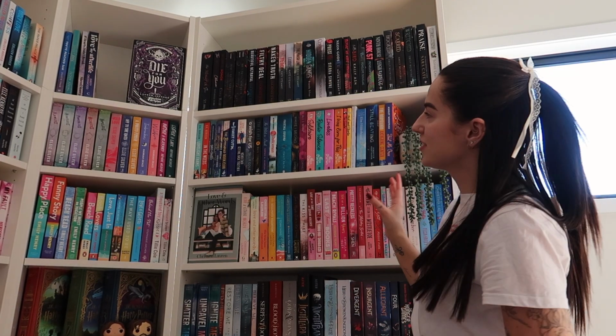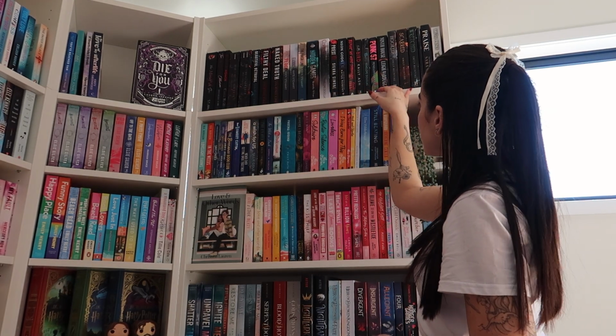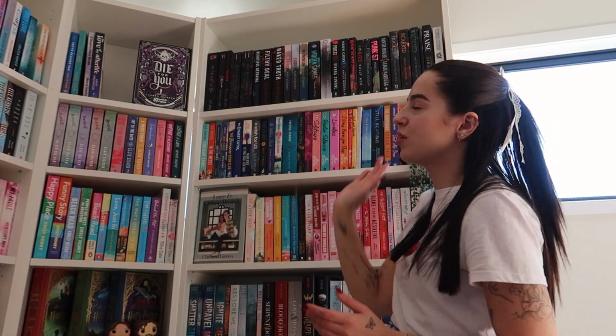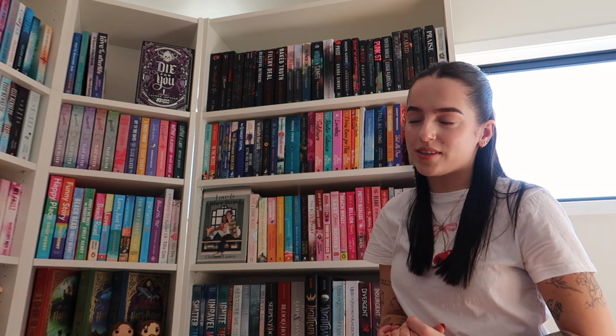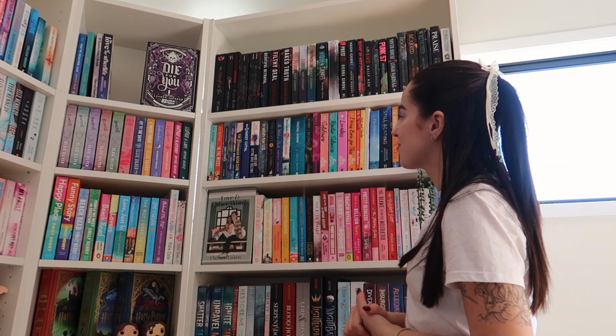Now onto the last 3 romance shelves, which is the very last shelf on the corner. At the top I have all of my dark romances. I've just tried to keep them all in the same place, even though I'm not a massive dark romance reader. I've just ended up accumulating a lot for some reason. Next shelf, this one is probably the most random one out of all of these romance bookshelves.